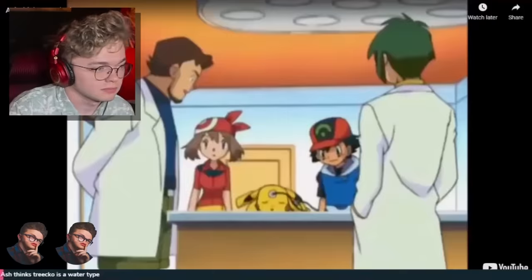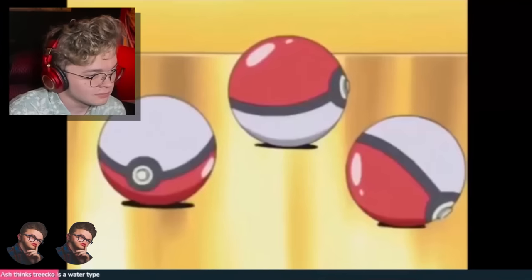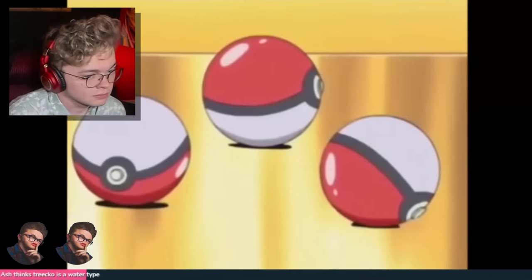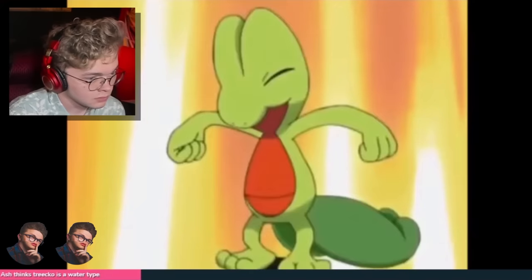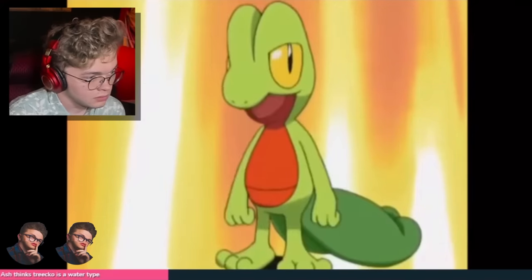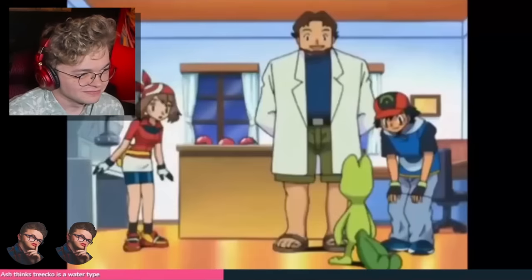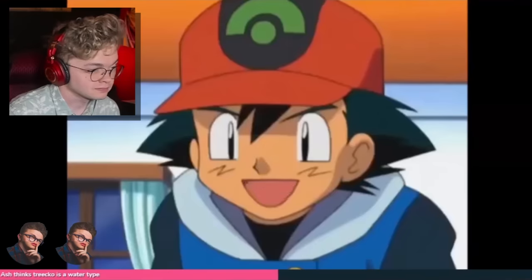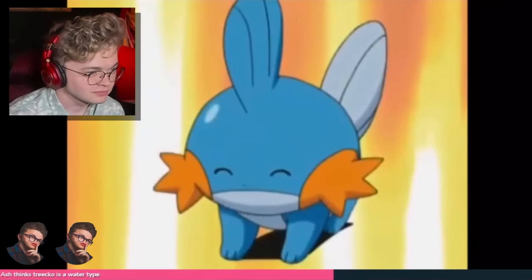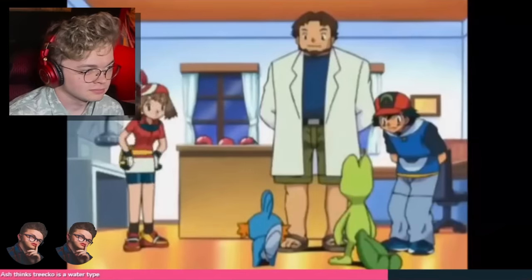Look at that picture! Are you ready to choose your first Pokemon? What? Your first Pokemon? These Pokeballs contain 3 billion Pokemon. First up... Treecko. Treecko! So, is it a water type? No, Ash, it's a grass type. Cool. Jeez. It's creepy! No, it's not, May. It's a water type Pokemon. And this is Pikachu. That's a water type. No, Ash, it's a grass type.